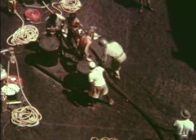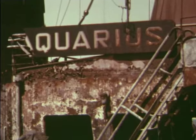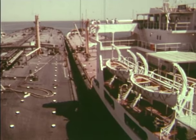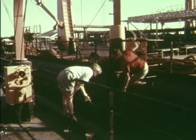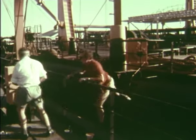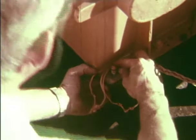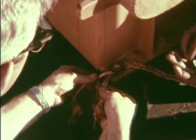All deck openings are kept tightly shut as the lightening tanker Leon slowly approaches. Very carefully, the vessel is maneuvered alongside until the fenders make contact with both ships. A conductor cable is connected and is clamped down on both tankers to balance the static electricity built up during the pumping operation.